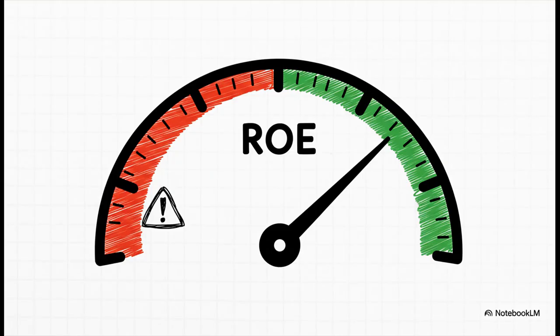So what's a good number to aim for? Well, a good rule of thumb is this. If your ROE is below 5%, after you factor in all the incredible risk you're taking on, you're essentially getting no return at all. It's a huge red flag that you either need to make the business a lot more profitable or seriously ask if your money could be working harder for you somewhere else.